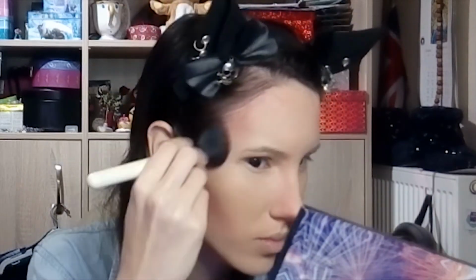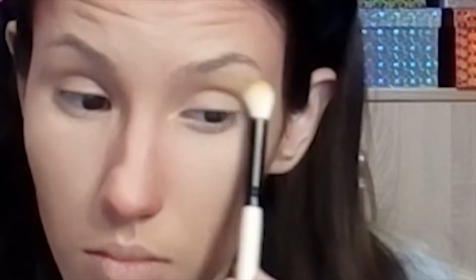And as always, I really love this palette, and it counts as expired too, if I'm right. But I have no problem with it, and it looked super nice on me again, as you can see.